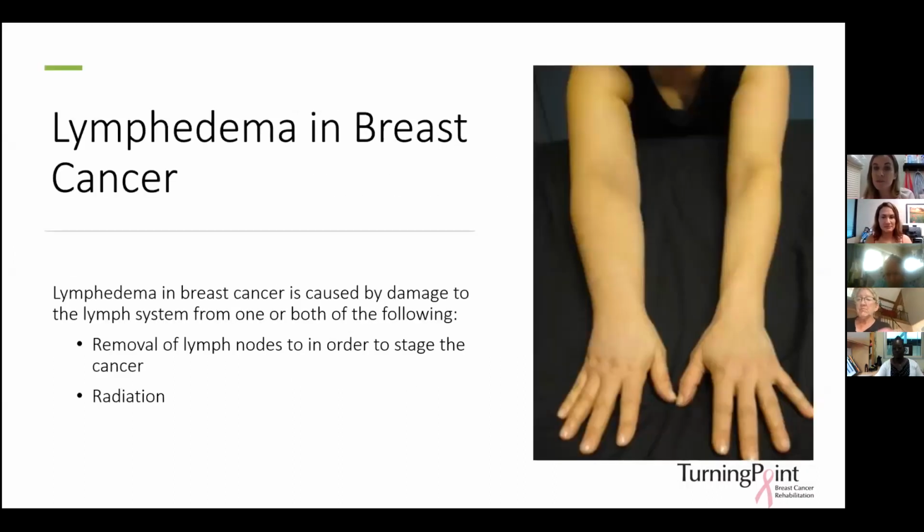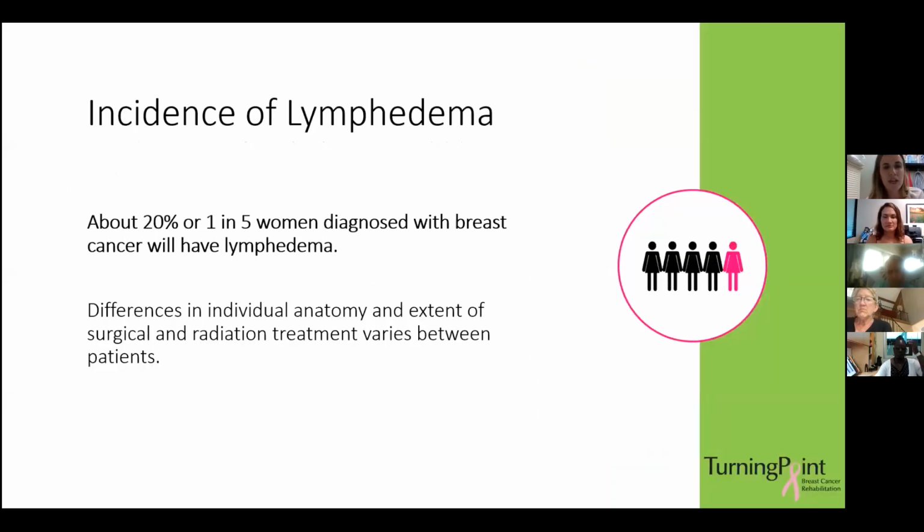Okay, so lymphedema specifically in breast cancer. Lymphedema in breast cancer is caused by either removal of lymph nodes in order to stage the extent of the cancer and or radiation. Those are the two most common causes. The incidence of lymphedema, so how often does this occur? The research tells us that this happens in about 20% or about 1 in 5 women diagnosed with breast cancer. And the differences with some of the numbers that we see come from differences in surgical techniques and differences with radiation. So it can vary from patient to patient.